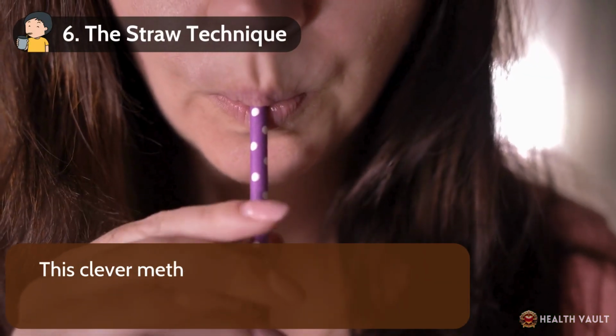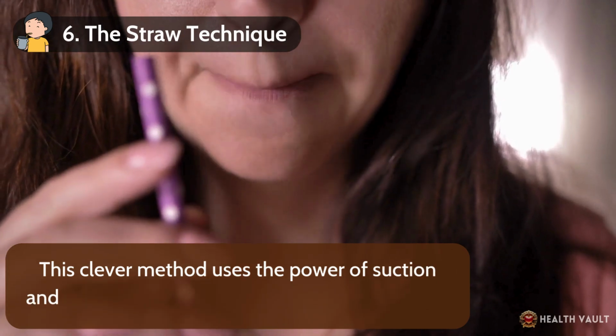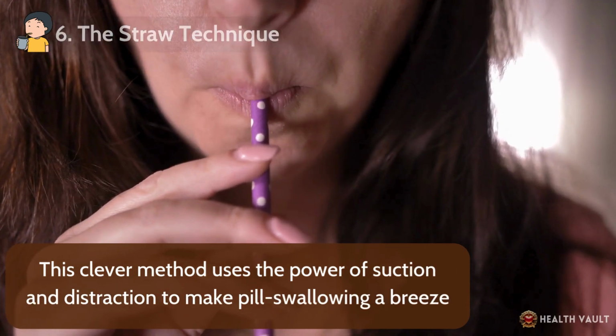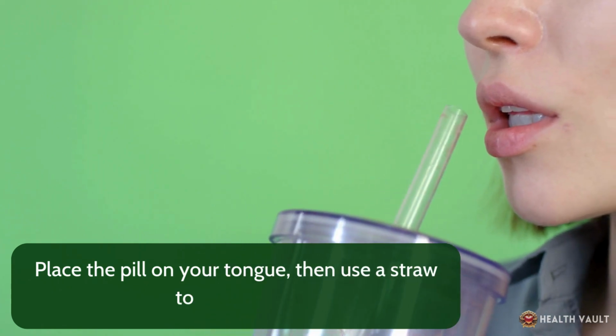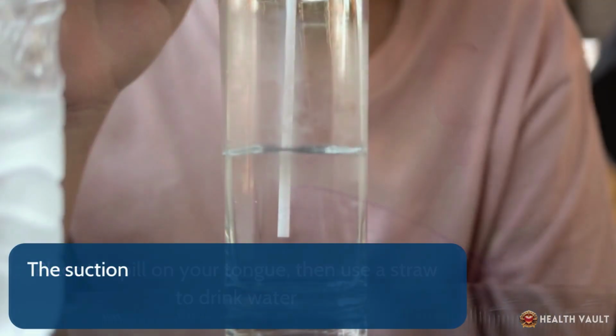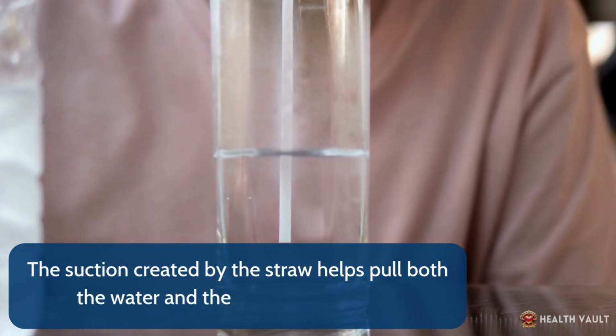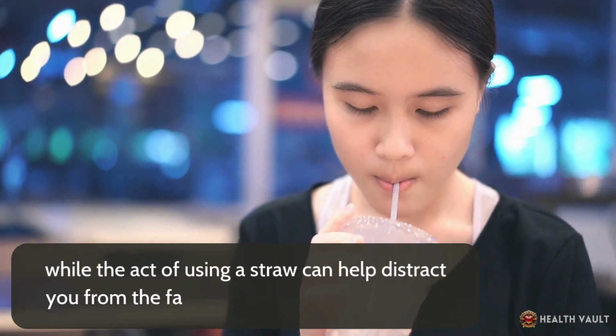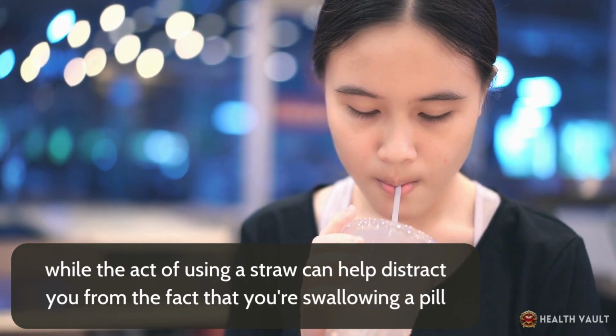Number 6. The straw technique. This clever method uses the power of suction and distraction to make pill swallowing a breeze. Place the pill on your tongue, then use a straw to drink water. The suction created by the straw helps pull both the water and the pill down naturally, while the act of using a straw can help distract you from the fact that you're swallowing a pill.